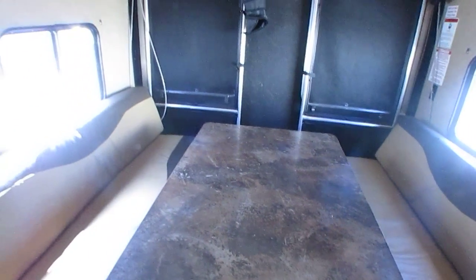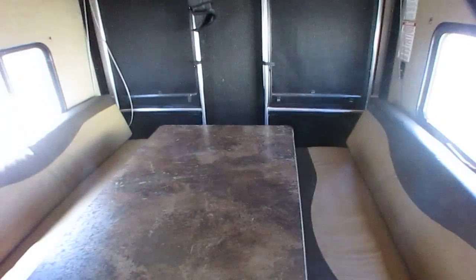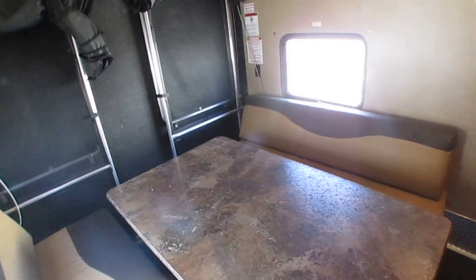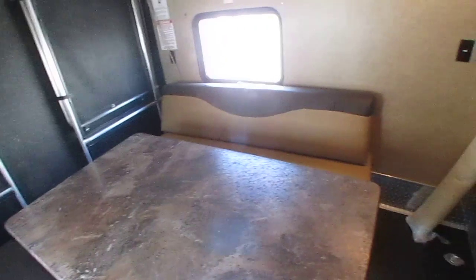You see, here's the thing, folks, about toy haulers. Toy haulers have become so popular because so many people are buying these with no intentions to use them as toy haulers. On a pretty day like today, you can put that back porch down, put your rails up. You've got a place to keep your pets, let them get fresh air. Put your barbecue grill out there, put your chairs out there. Just have a nice hangout spot, let some fresh air in here.